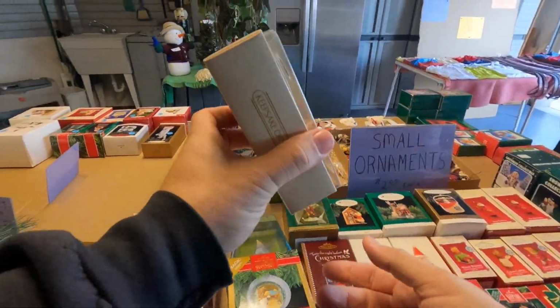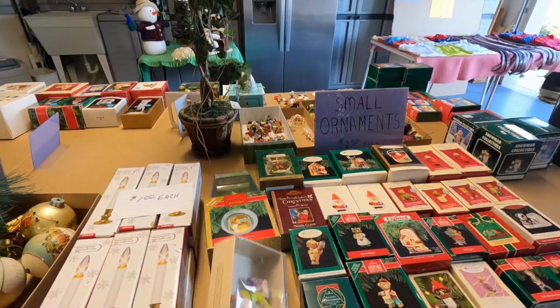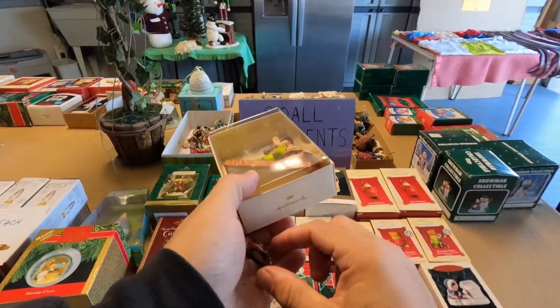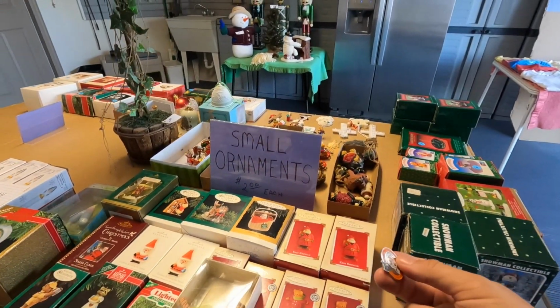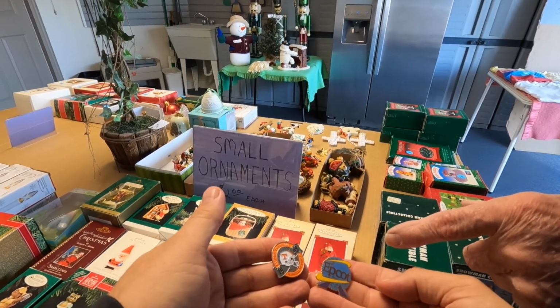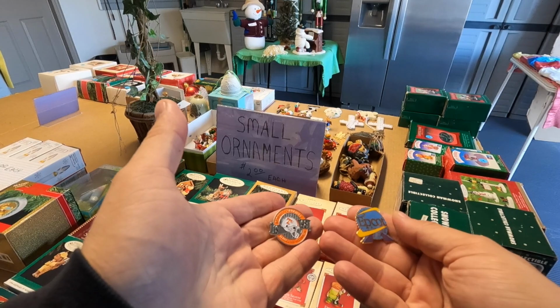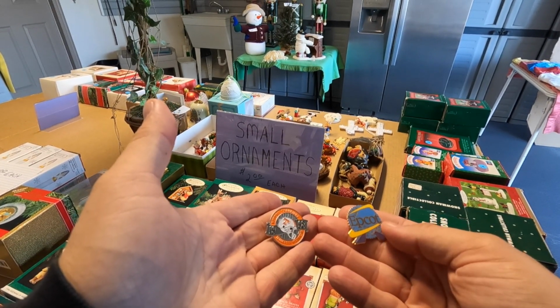Question for you, sir. There's no price. Oh, is this $2 or it was right here? Okay. And then I saw you had these pins, but they didn't follow anything on your sign. So what were you looking for these ones? How about $5 each? $5 each. I'll do $5 for the pair. How about 6? 6 for the pair.